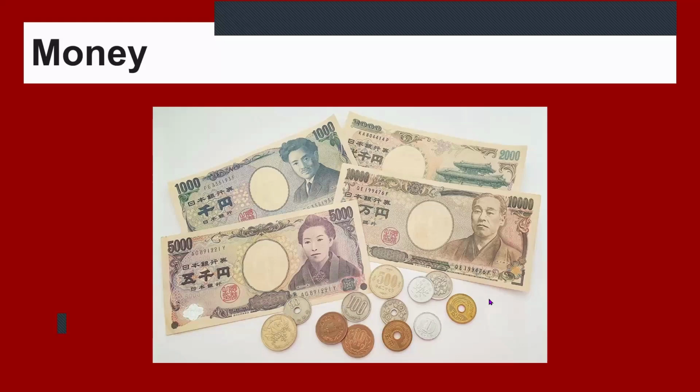So we've got 1, 5, 10, 50, 100, and then 500. This is everybody's favorite. It's a really satisfying coin. It looks like it's solid gold and it's got some heft to it. So if you get a 500, you might want to hang on to those. Those are really fun. And then moving on to the bills, we've got 1,000 yen, 2,000 yen, 5,000 yen, and 10,000 yen.